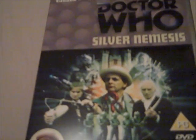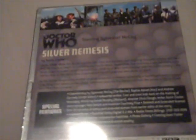Then we have 2 more stories in the Cybermen's box, which are Silver Nemesis and Battlefield. Silver Nemesis is the last Cyberman story in the classic series. It's not the best Cyberman story anyway, but it was alright. I did like the shininess of the Cybermen. I thought that was pretty cool, but they didn't actually do that much.